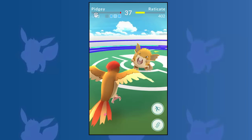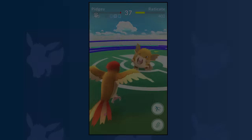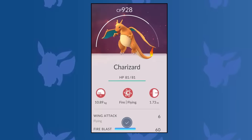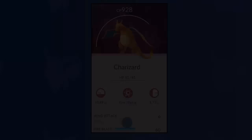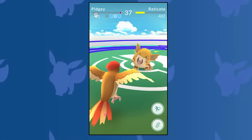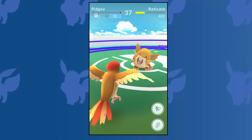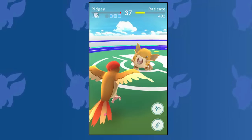When battling, you can obviously tap the screen to use your basic attack. Each Pokemon has 2 attacks, their basic attack and their special attack. To use your special attack in Pokemon Go, hold your finger down on the screen when your Pokemon's bar is full to unleash a lot of damage onto your opponent. You can also flick left or right on your screen to dodge incoming attacks so that your Pokemon doesn't take any damage.